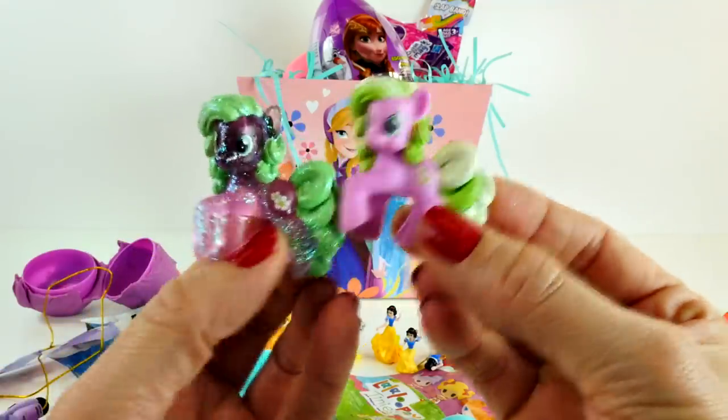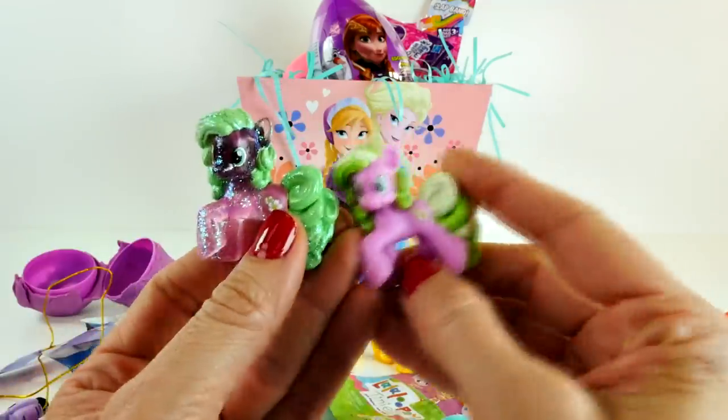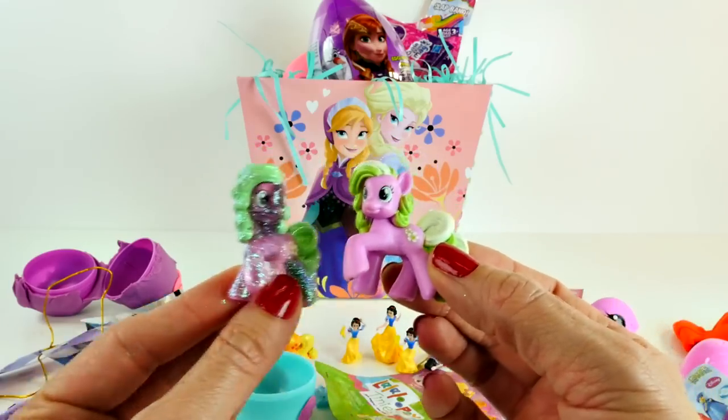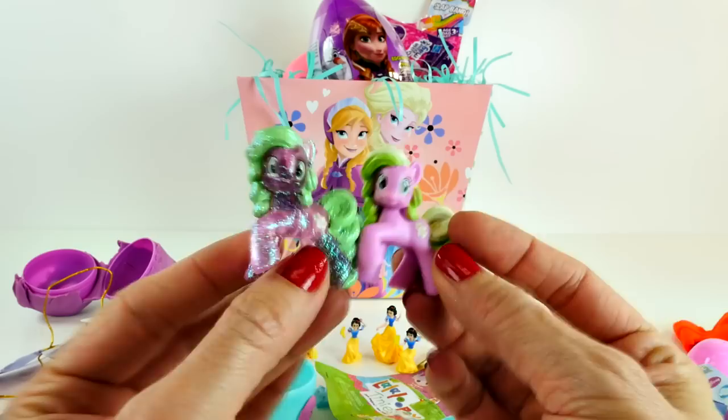Wow. So which one of these do you like the best? Do you like the glittery one or this one that is from the Cutie Mark Magic? You have to leave me a comment and let me know. Normally I think glitter makes everything better, but I think I like this one better.